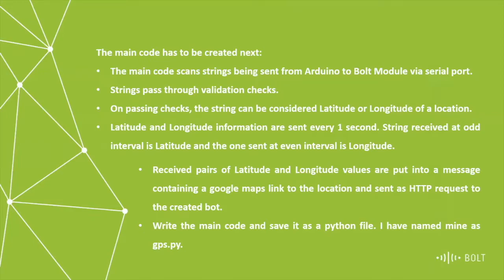So the main code will scan strings which are being sent from the Arduino to the Bolt module via the serial port. Now, where are these strings coming from? These strings are basically coming from the GPS module, which has been attached to the Arduino. These strings are basically latitude and longitude coordinates, and they will be sent from the Arduino to the Bolt module. These strings have to pass through certain validation checks. I will discuss the validation checks when I discuss the program.